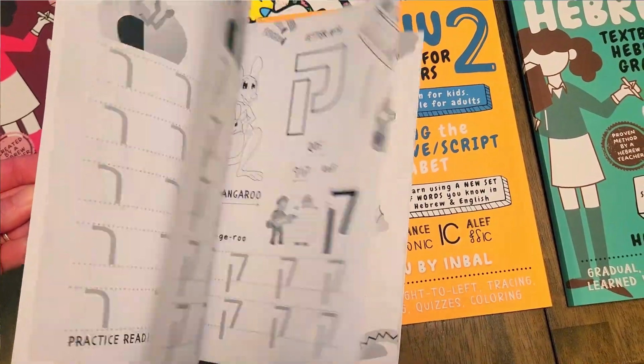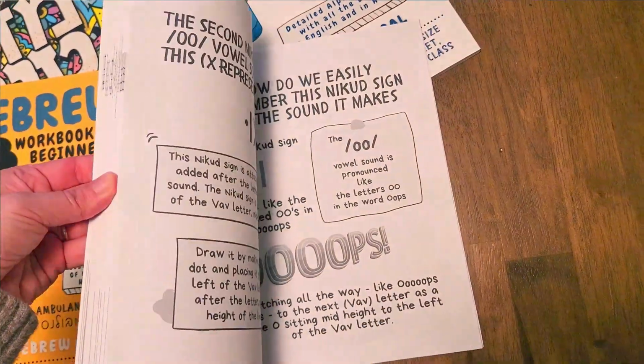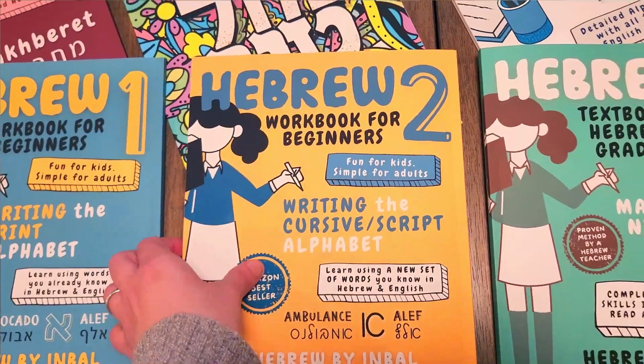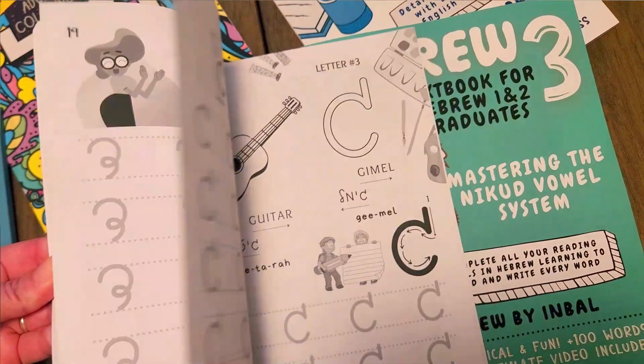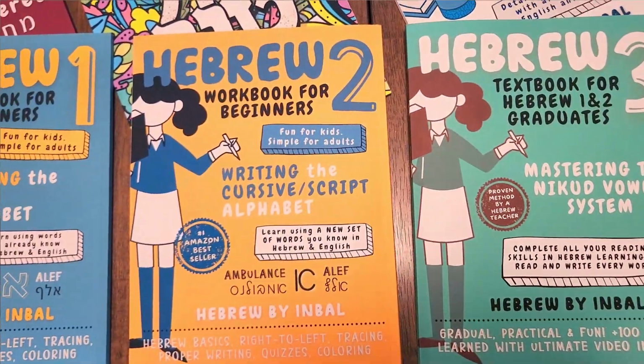By focusing on simplification, separation, using English associations and English as your baseline, you'll be amazed at how much easier it is to learn everything from Hebrew letters to the Nikud vowel system.